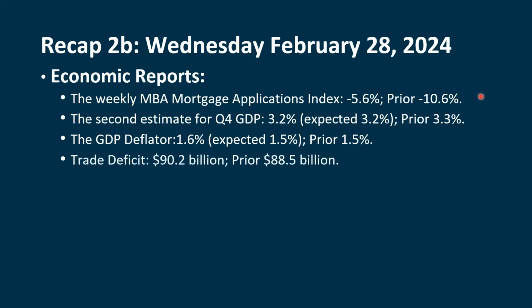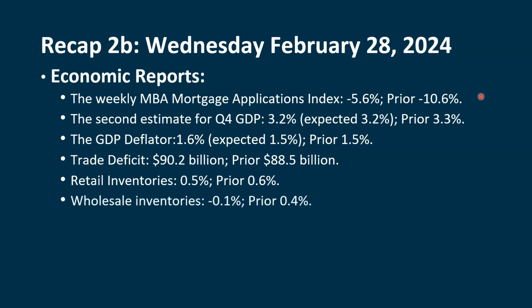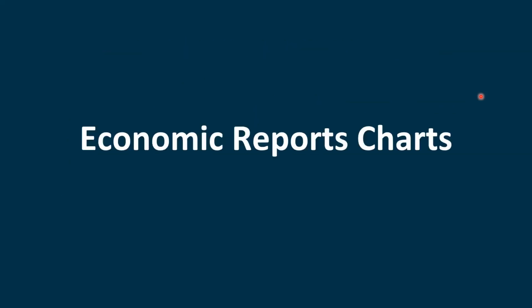The trade deficit came in at minus 90.2 billion. Last time it was at a minus 88.5 billion. Retail inventories, these aren't real influential reports. They were up 0.5%, or last time it was up 0.6%. Wholesale inventories were down 0.1%. Last time they were up 0.4%.